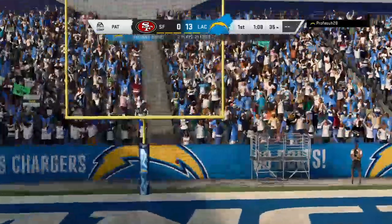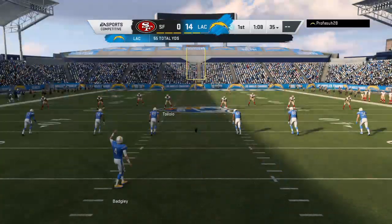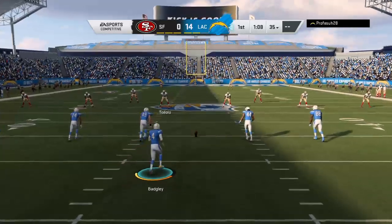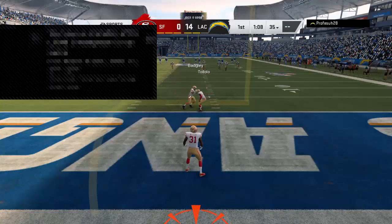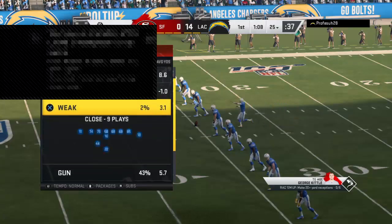Extra point by Badgley, up and good. And that'll make the score 14-0. Following the touchdown, Badgley out there to kick it away. And this will be a touchback as that sails over the end line.